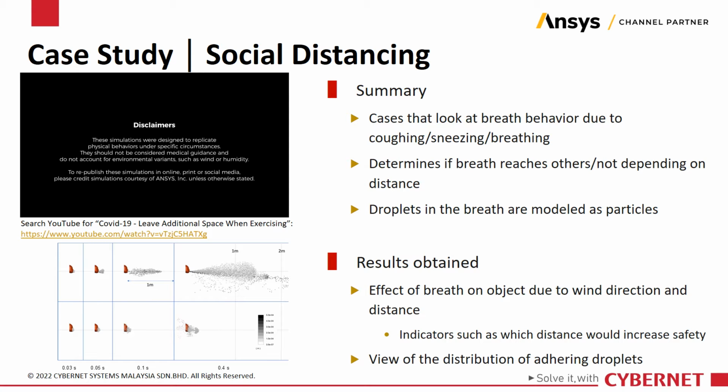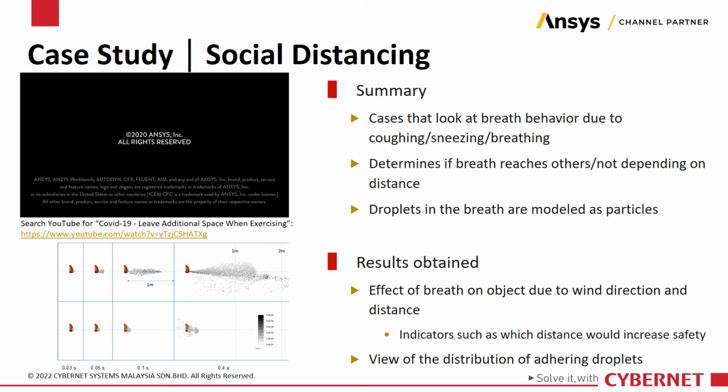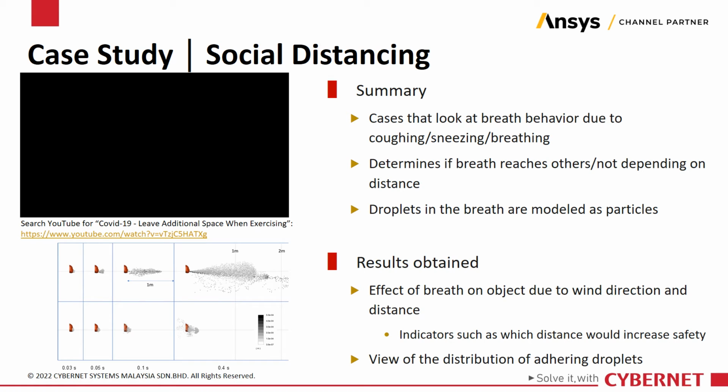This video was created by Ansys and it's available on YouTube. You can search for it using these words: COVID-19, leave additional space when exercising. This analysis suggested if the runners are 1.5 meters apart or running side by side but slightly behind each other, there is a risk of droplets exhaled from the person in front will affect the runners following them. Therefore, it's important to keep a reasonable distance while running, but remember not to run directly behind each other as well.